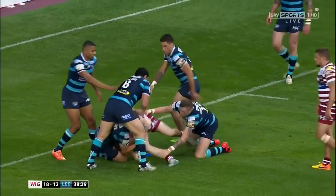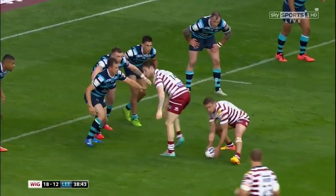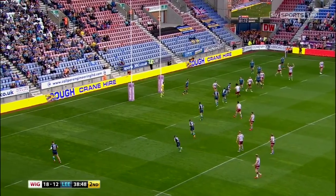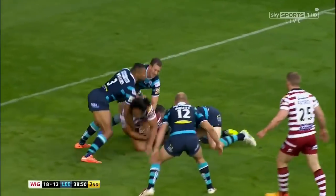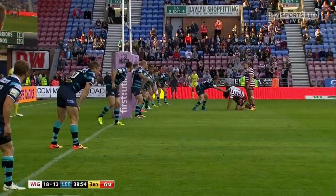Big chance for the Warriors here as we approach half-time. 1 minute 20 seconds remaining. Williams is screaming for it. Will he get it? Tautai's got it on an angled run to Tautai. He thought about the pass to Patrick, then thought better of it.